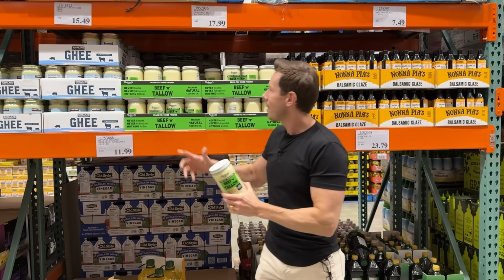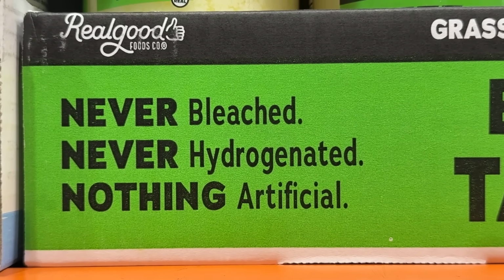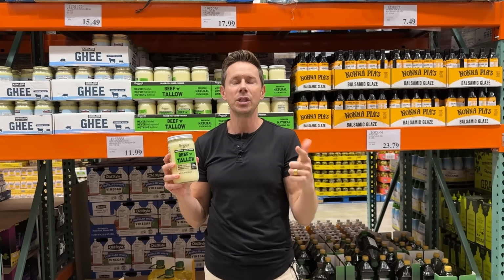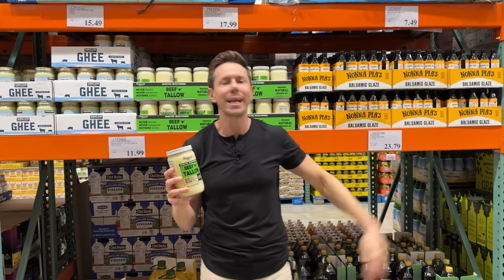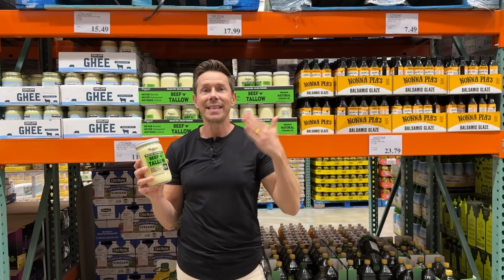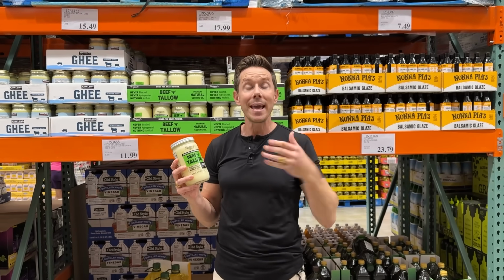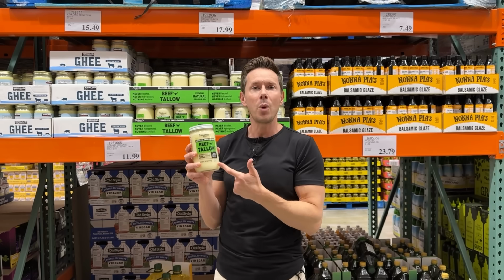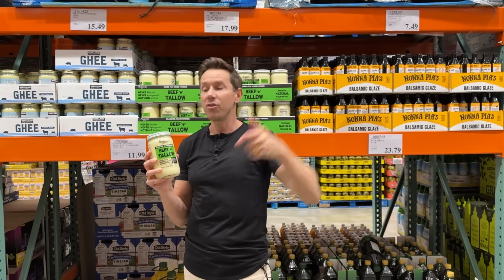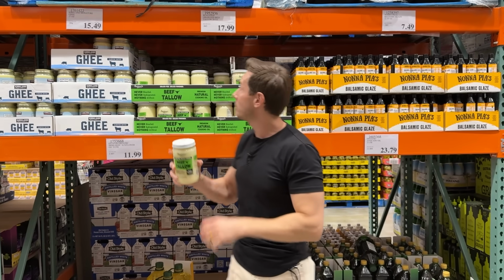Why is this great? Well, I love how they call out, never bleached, hydrogenated, artificial. But tallow, especially grass-fed tallow, is loaded with vitamins and antioxidants, and it's not oxidized the way canola oil would be. Fun fact, I use tallow as my skincare cream. There's a company called Primarily Pure and Sky and Soul, and they make moisturizer for your body and face with grass-fed beef tallow. It has a beefy flavor and it has a high smoke point, so you sear steaks in here, burgers. It's great. I've been waiting forever and I'm so happy it's here.